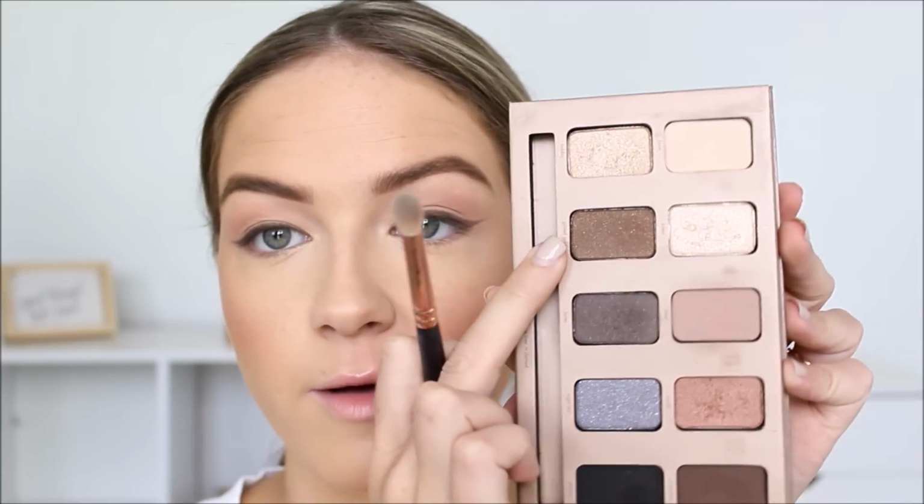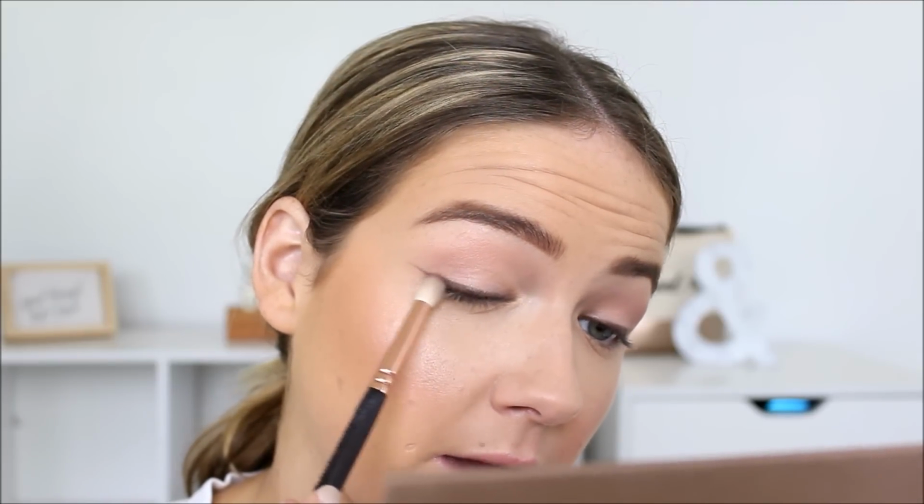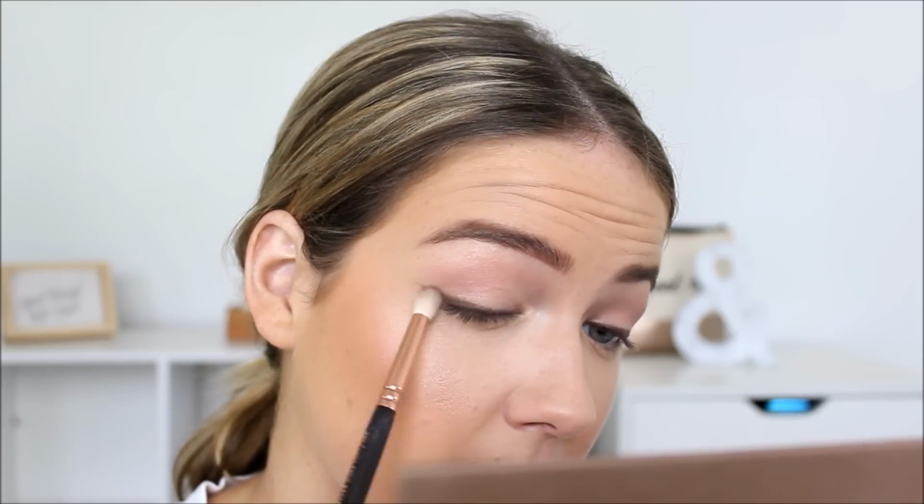Next I'm going to pick up a slightly shimmery brown color. I'm going to use Gilded Gold from the Stila In the Light palette, and I'm going to use a Zoeva 231 Luxe Crease Brush, and we're just going to smoke out the wing. We're going to smoke out the kitten flick, see what we can do here, make it look a little more soft and just play around with it.